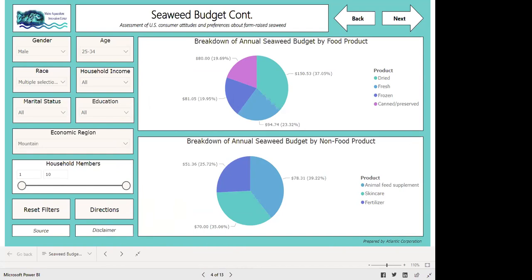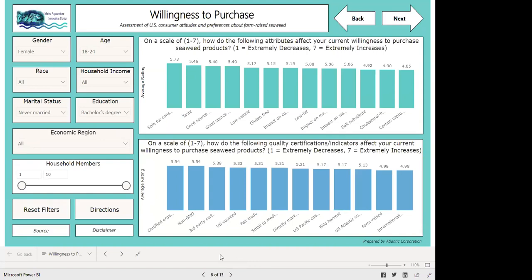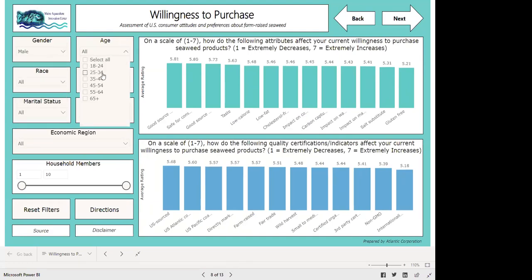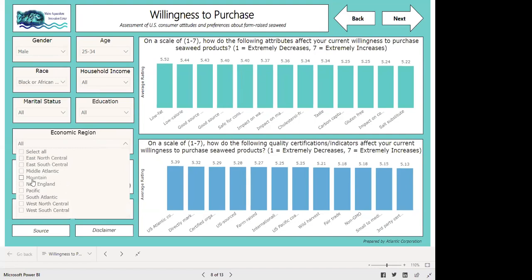So I would then go to page 8 and plug that in to, again, see those specific attributes that that customer cares about. So let's see how that changes things here. Filter. You can get really specific.